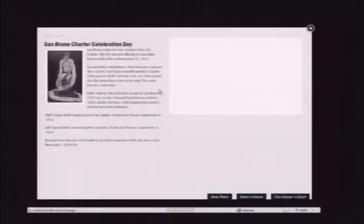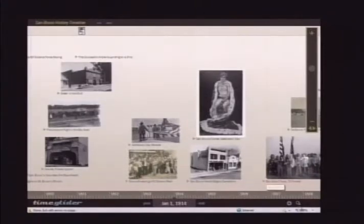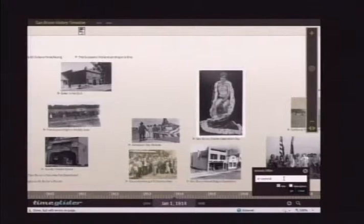This right here is the celebrations in 1914 for the city's incorporation. It includes photographs and a clip from an oral history that's currently not showing very well. Sorry. It also includes links to more oral histories and more photographs. It's also possible to search and filter this timeline, both the title and the description. This is showing pieces that describe the history of El Camino Real.